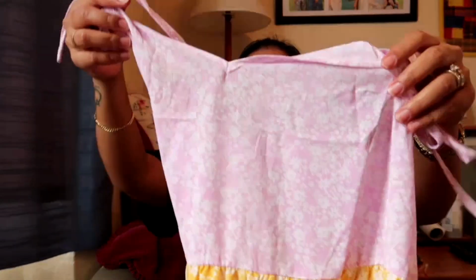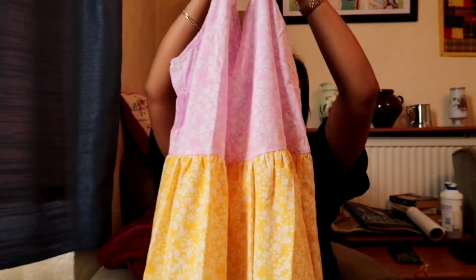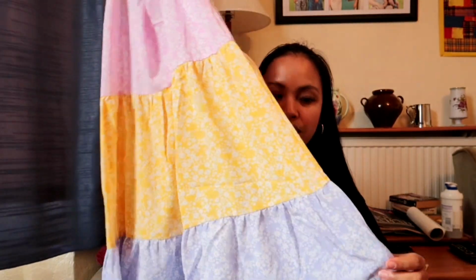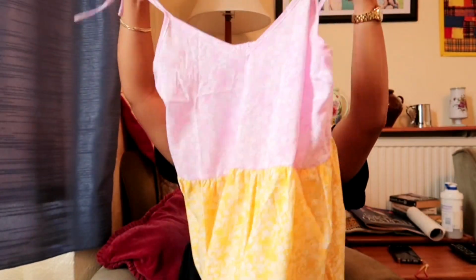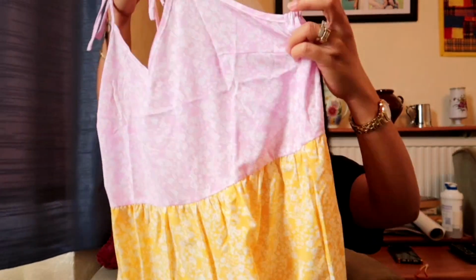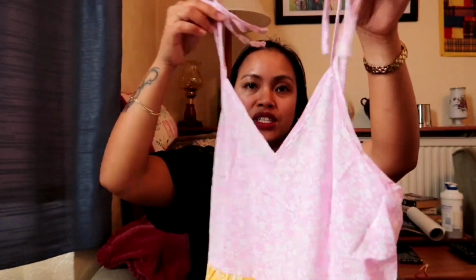The next one we got, guys, ito siya, pang araw-araw. Sleeveless siya, another smock dress. And it has different colors: pink, yellow, and blue. Ayan, pang araw-araw, pambahay. Pero sobrang ganda niya. Meron siyang tie, both sides, so ma-adjust siya. And then, this is the back. Tsaka yung tela is very comfy. Hindi siya yung tela na mainit. Malamig siya sa skin.